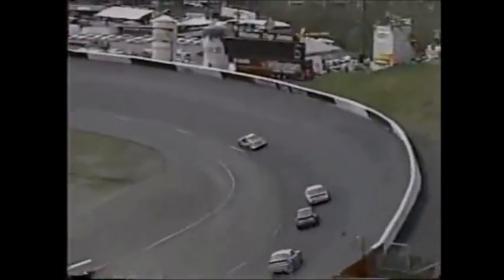70 laps to go now. I think Jeff will be all right. He's really set his sights on Bill Elliott, Mark Martin also. Neither Bill Elliott nor Jeff Bodine has won a Winston Cup race this year. Mark Martin has never won a Winston Cup race. They're the only 3 cars, by the way, on the lead lap. In 4th position, a lap down, is Rusty Wallace, and then comes Bobby Allison, who's 2 laps down.